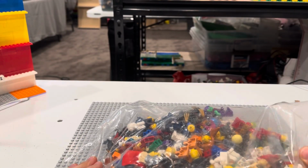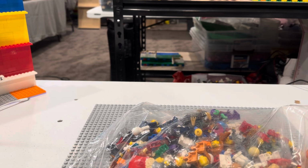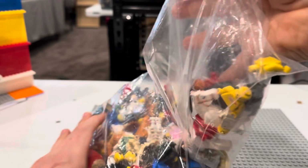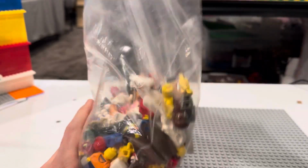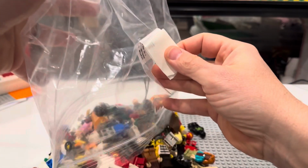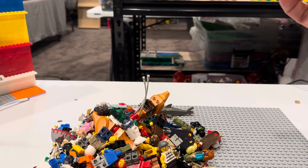So, if this goes really well, that's not a reason for you to start doing this. If it goes really badly, this is a lesson on why you don't bid for one single thing. Either way, let's have some fun. Glad you guys are with me.